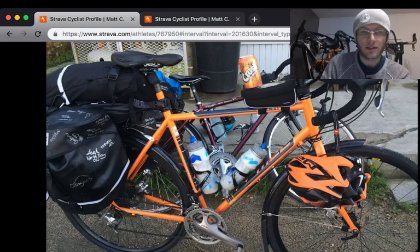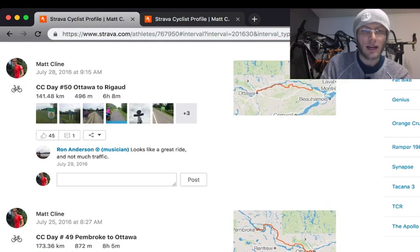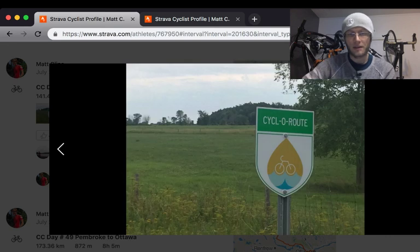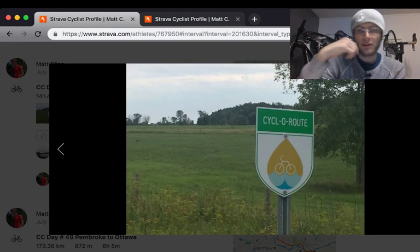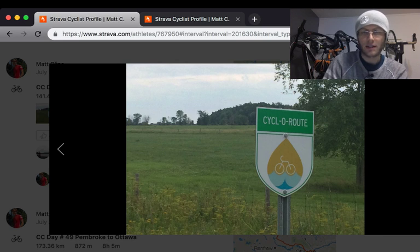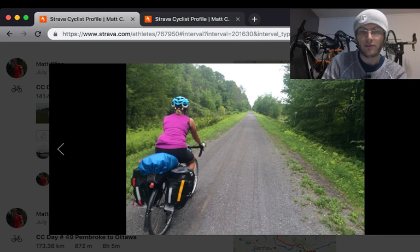And that's us just coming into Ottawa. So we spent a few days in Ottawa, and then we hit the, what do you call it? Quebec prairies. So they have tons and tons of cycle routes, hundreds of kilometers. This is part of the Trans-Canada Trail here. It would have been an old railroad track turned into gravel and bridges. So we did a little bit of that.